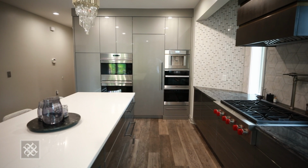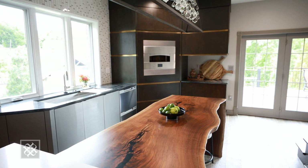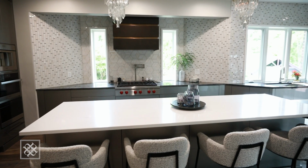This kitchen was quite difficult. This was one of my hardest kitchens to design. The reason for it is it's a narrow space. It's a narrow and long space, and I accepted a challenge. Whenever I was creating this kitchen, ideas were just not flowing. Anything that I created, I didn't love. Therefore, I went back to the drawing board.